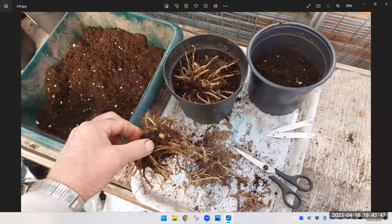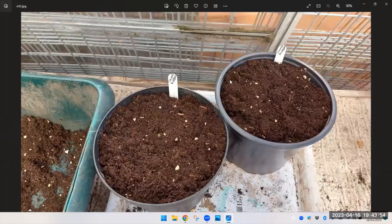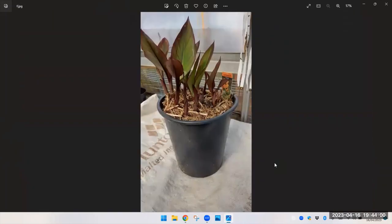So I'm cutting all the older crap off, the dead roots, so I'm getting in the pots, obviously. Sylvain says you don't have to, but obviously them taking room up with this new compost in a smaller pot.